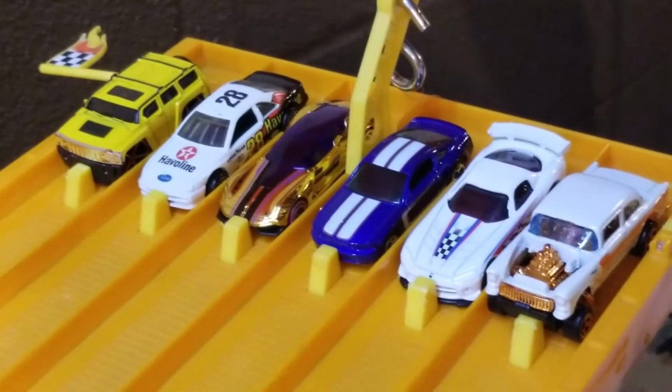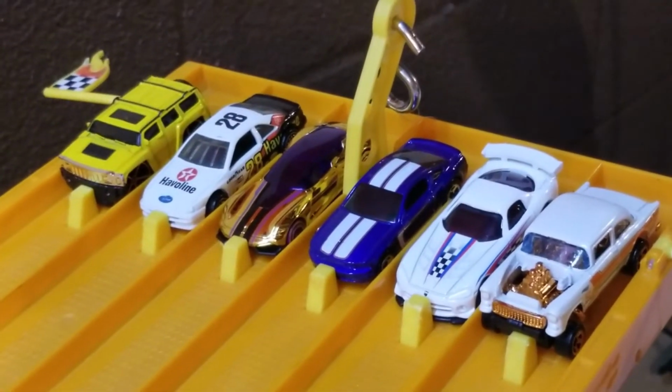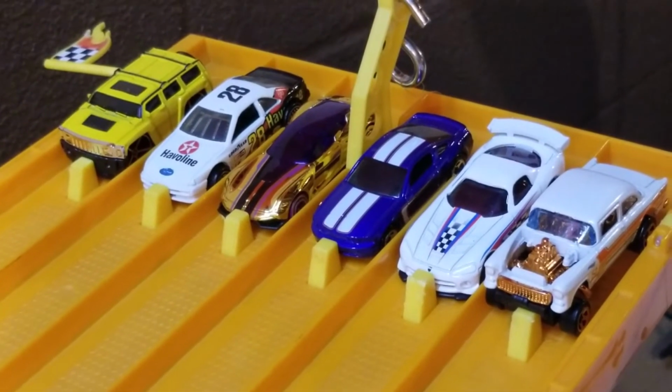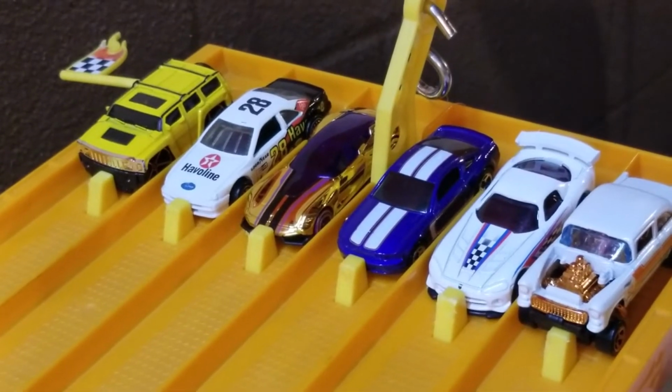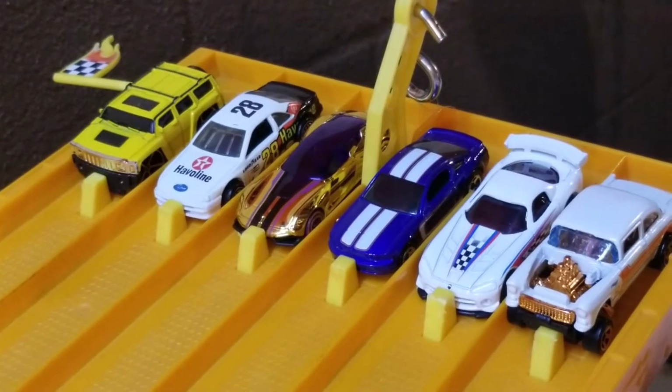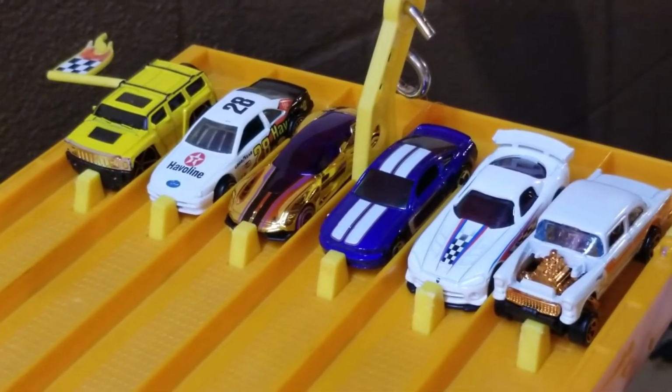I don't know who to pick here. A couple videos ago, we had a real fast gasser. We just had a Mustang win. Gazelle GT's been fast. The Havoline stock car's all metal. Who are you going to go with? I think I'm going to go lane 4 with that gold looking Gazella GT.